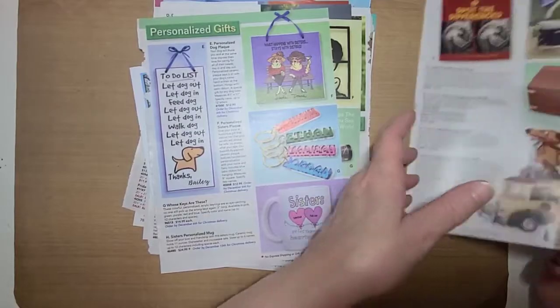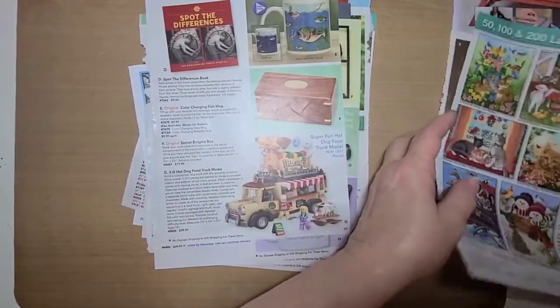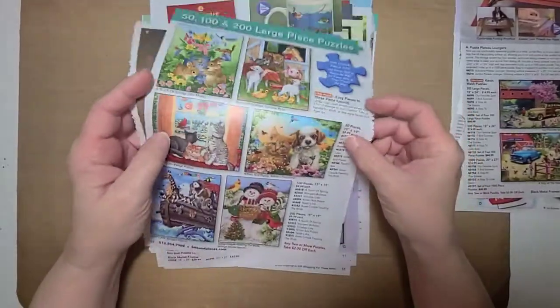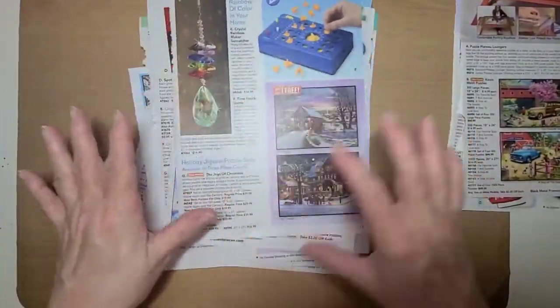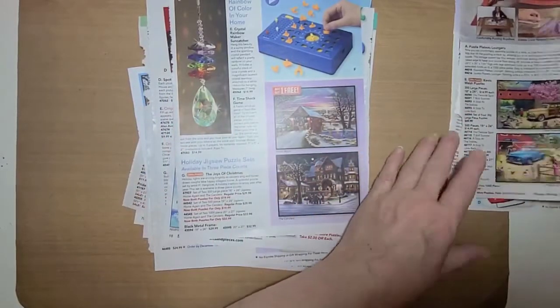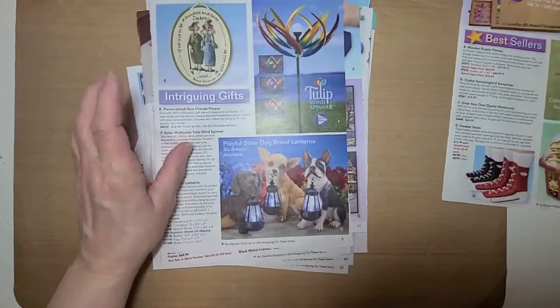I just love that. That is so cute. And all of these are going to be so good for that little page, the page I'm doing with the little images on it. It's going to be so good.